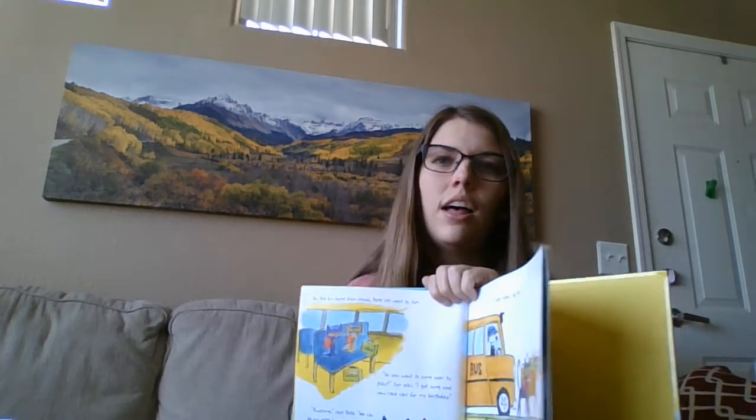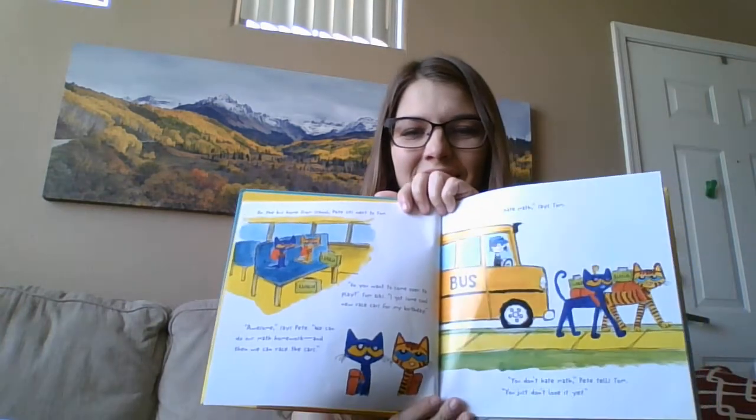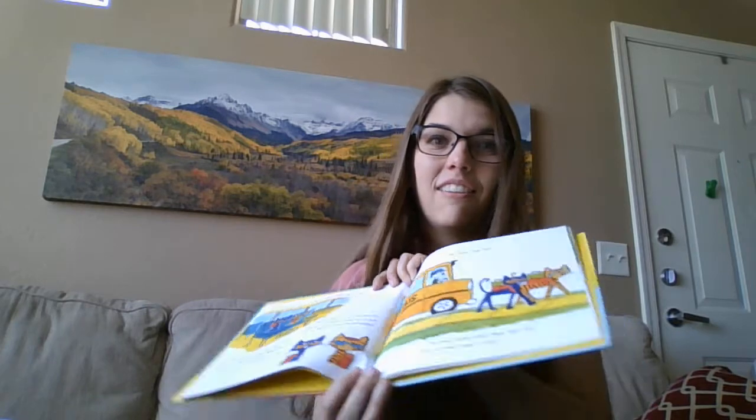On the bus home from school, Pete sits next to Tom. Do you want to come over to play? Tom asks. I've got some cool new race cars for my birthday. Awesome, says Pete. We can do our math homework, and then we can race the cars. I hate math, says Tom. You don't hate math, Pete tells Tom. You just don't love it yet. And so all my friends who may not love math, you just don't love it yet.